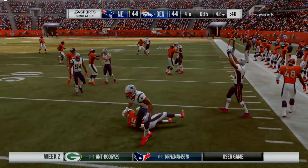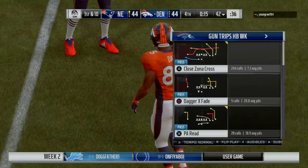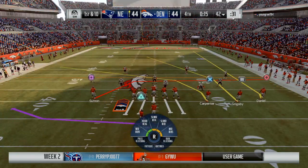A terrific return. 30 yards all in all. And control of the football switching hands here with very little time remaining in this contest. Good starting field position for them as they come up first and 10.